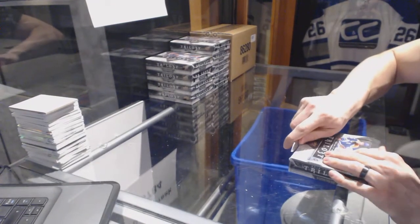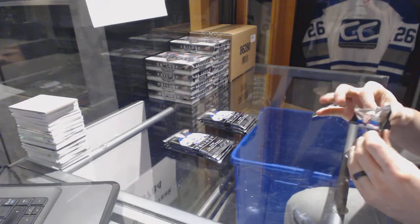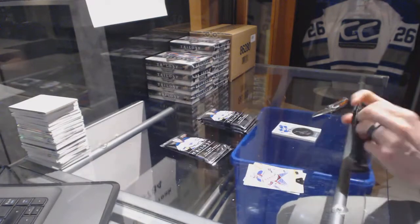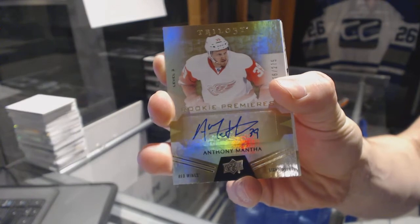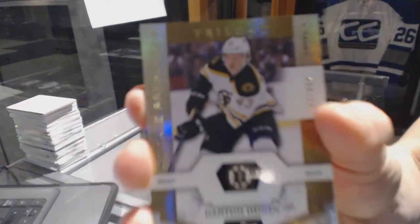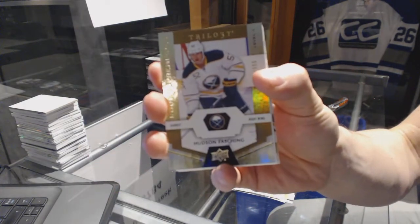Box one. So we start with a signature pucks for the Tampa Bay Lightning, Nikita Kucherov. We've got a level 2 rookie autograph, number to 275 for the Detroit Red Wings, Anthony Mantha. Rookie number to 999 for the Boston Bruins, Danton Heinen. Rookie number to 999 for the Buffalo Sabres, Hudson Fashing.